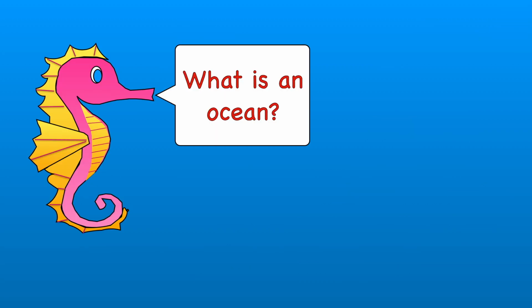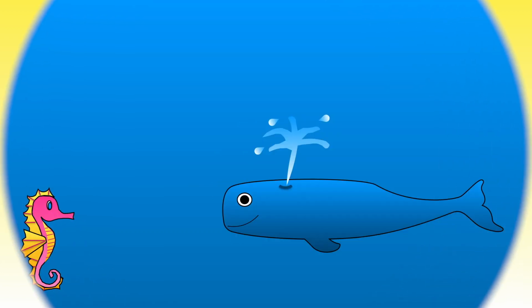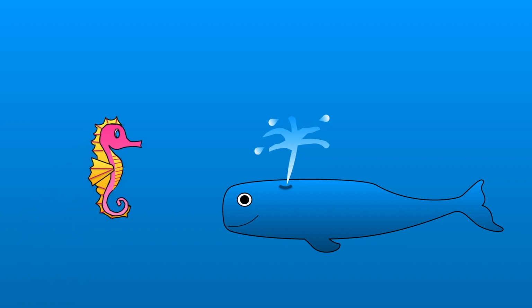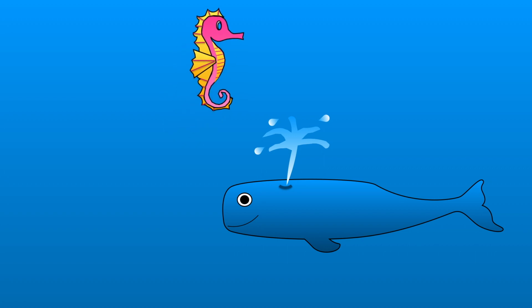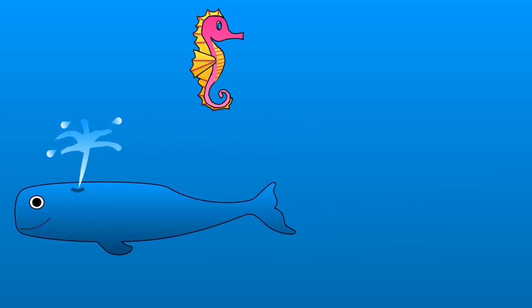So, what is an ocean? Oceans are large areas of salt water. Oceans and seas cover over 70% of the Earth's surface. They contain many weird and exciting creatures. Did you know that the ocean is home to the world's largest animal, the blue whale? Blue whales can be found in all major oceans.